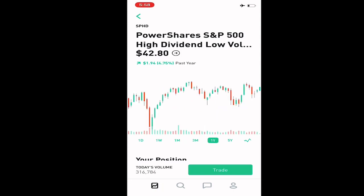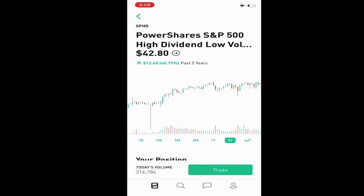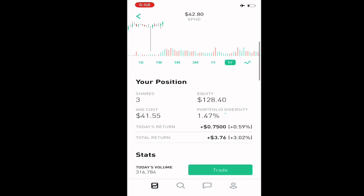And ETFs are indicative of how the economy is doing. So over the past few months, the economy has kind of been stagnant, and it kind of shows in the ETFs. Since I've had this, it's up 3.02% or $3.76.